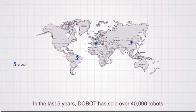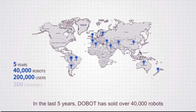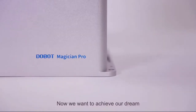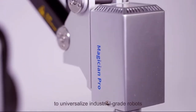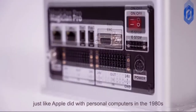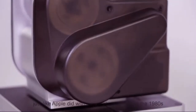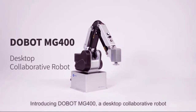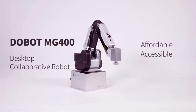In the last 5 years, DOBOT has sold over 40,000 robots, connecting over 200,000 users in over 100 countries. Now, we want to achieve our dream to universalize industrial-grade robots just as Apple did with personal computers in the 1980s. Introducing DOBOT MG400, a desktop collaborative robot, affordable, accessible, safe, and extendable.